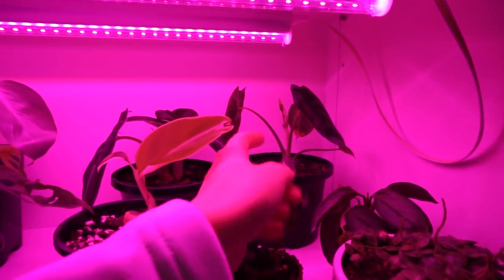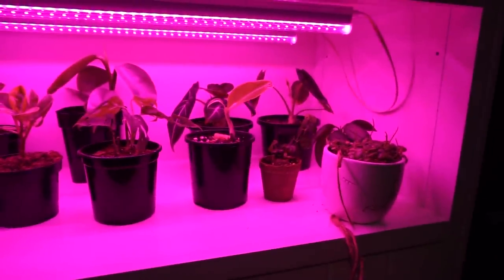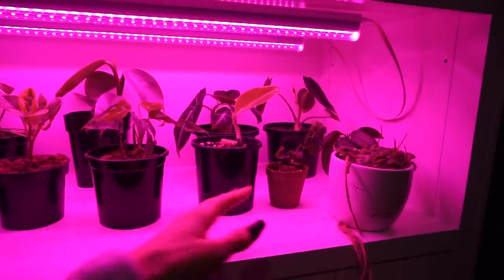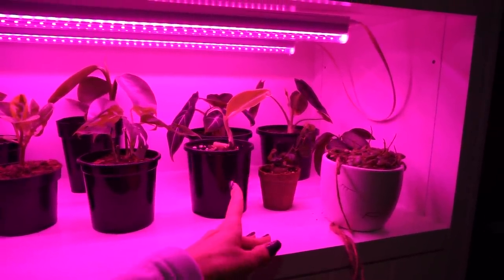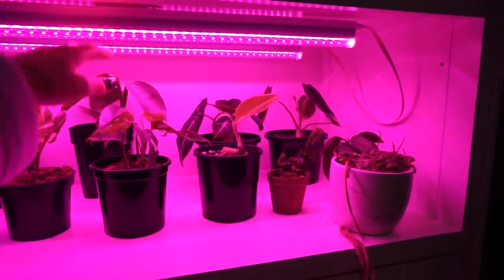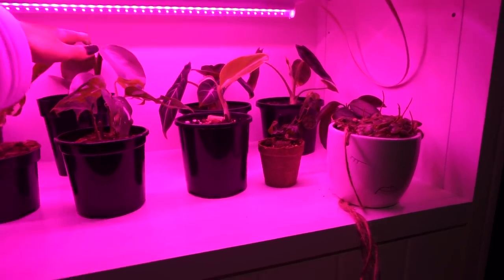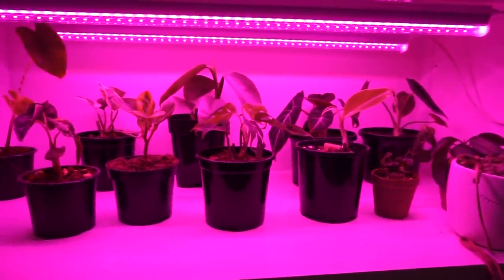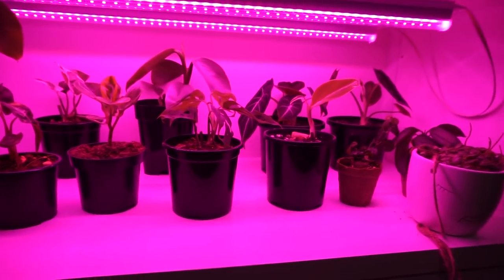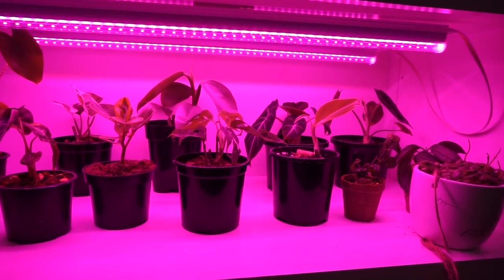I do have some that are coming out with some new growth. Also, I feel like this camera doesn't want to focus with this light. I don't blame it. I don't want to focus either. Anyway, I do have some new growth that I can keep an eye on to see how the lights are going. They don't seem to produce any heat that I can feel, which is good. There we go. Little makeshift extra light thingamabobber for now.